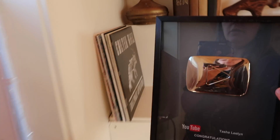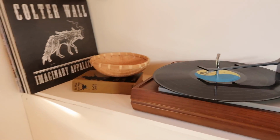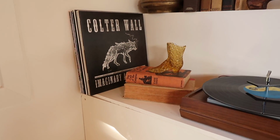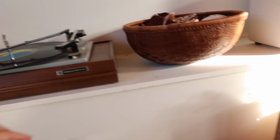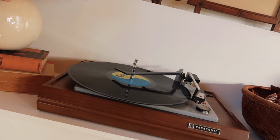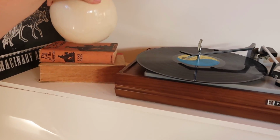I could put my YouTube plaque maybe, book in a little basket. I think that's nice. I kind of like that a lot, but not for sure. I have this vase, which is just a big circle, which would probably take, no, I love this vase though. I need to put it somewhere.